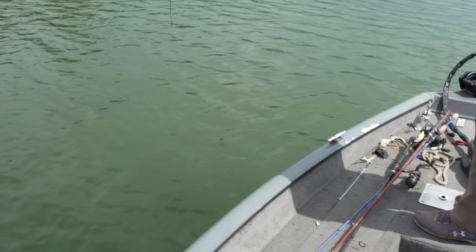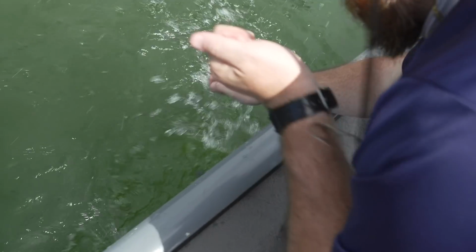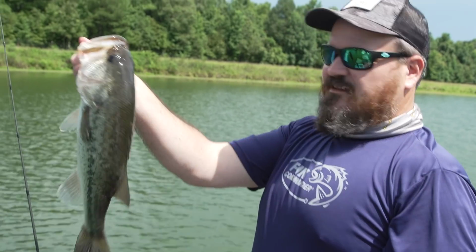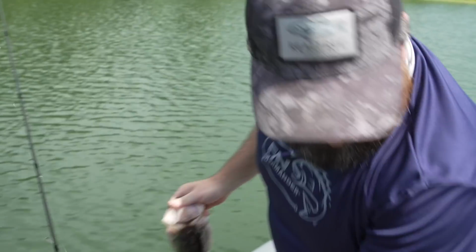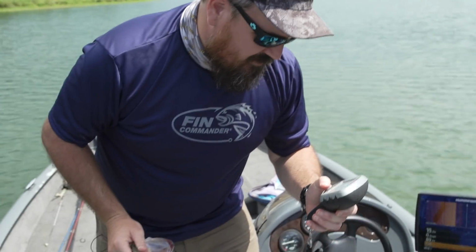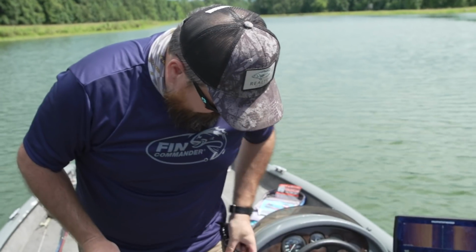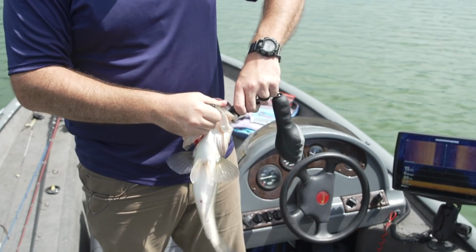Oh, that's a nice one. Look at that. Look at that, ladies and gentlemen, boys and girls. We done caught us a nice one. Look at that. 3-pounder, probably. Could be close. Let's wait. I'm trying to get better at this anyway, that way when y'all say, oh, he ain't that big, I'm trying to show y'all. I'm gonna call him 280. Right, just less than 3.